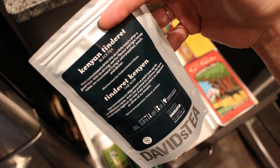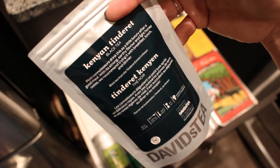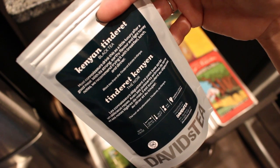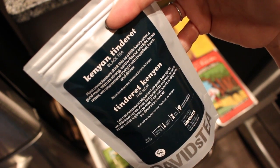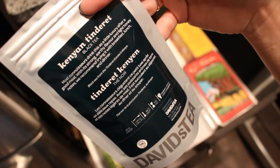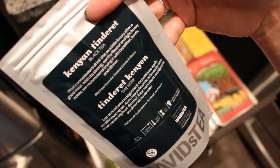So one of my favorite black teas besides Earl Grey is the Kenyan Tinderet. This is from David's Tea, and this is very similar to the tea that I picked up in Kenya in terms of flavor. They also look a little bit the same. The difference though is that the Kenyan Tinderet has kind of like bigger spheres, I guess. The pieces aren't as teeny tiny as the tea that I purchased in Kenya. So really, really love this tea. It's a very bold, strong tea and very, very flavorful.